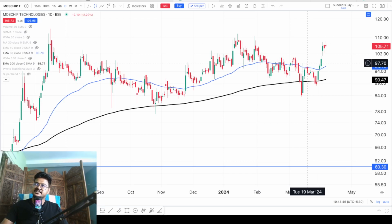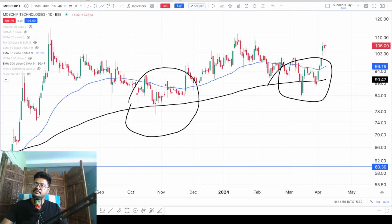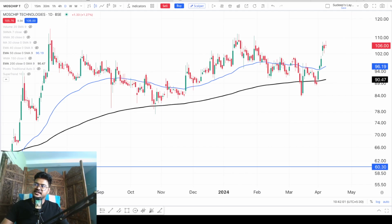Okay, and it has crossed the 50 days EMA also, and that's why it is at a very good level, and you can see it has tested the 200 days moving average multiple times. So there is a high probability that it could continue the uptrend from here. Okay, and as it is a small cap company, if the uptrend starts, it will go very fast, not like the larger companies like HCL and all with 4 lakh crore market cap. This just has 2000 crore.